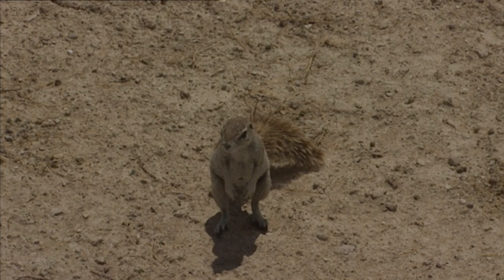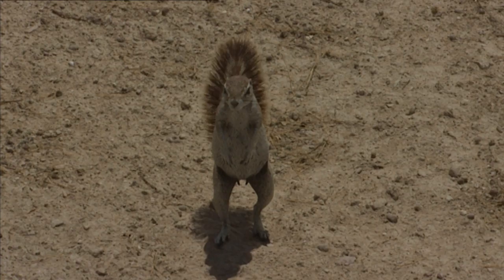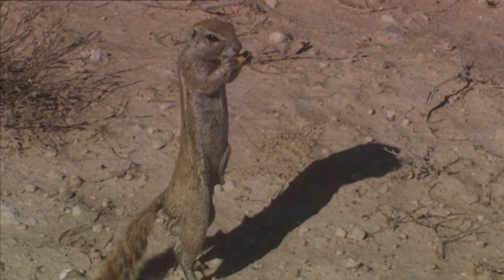The importance of this tail is quite obvious then. And yet by moving it up and down, it can also be used as an alarm against the presence of predators. It's a magnificent multi-purpose tool that saves its life once again.